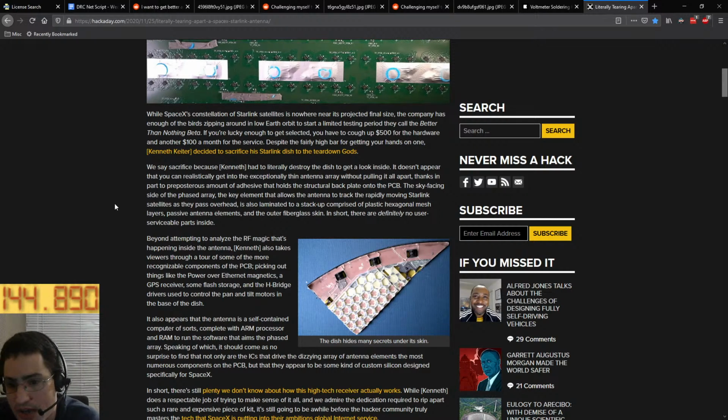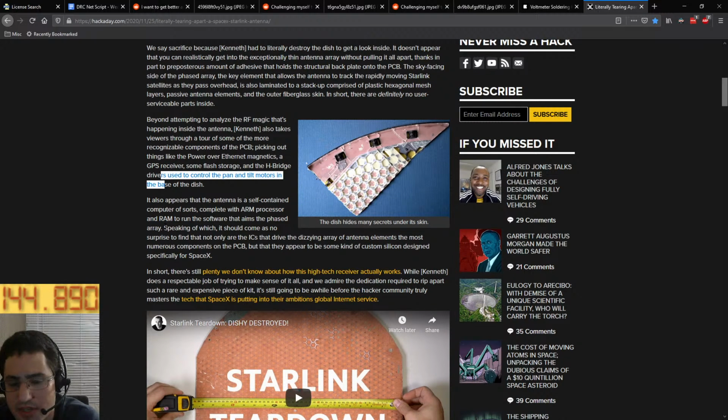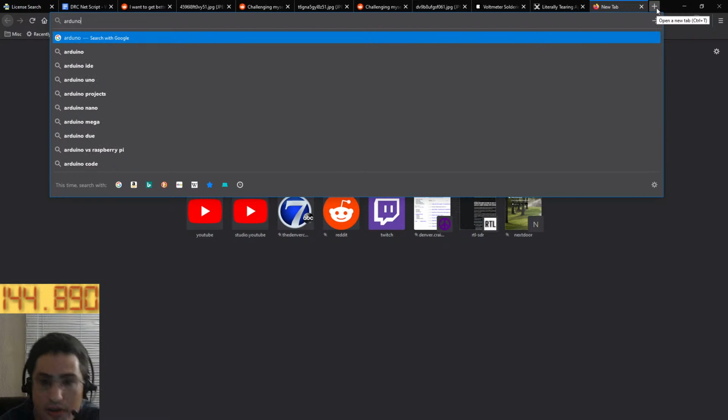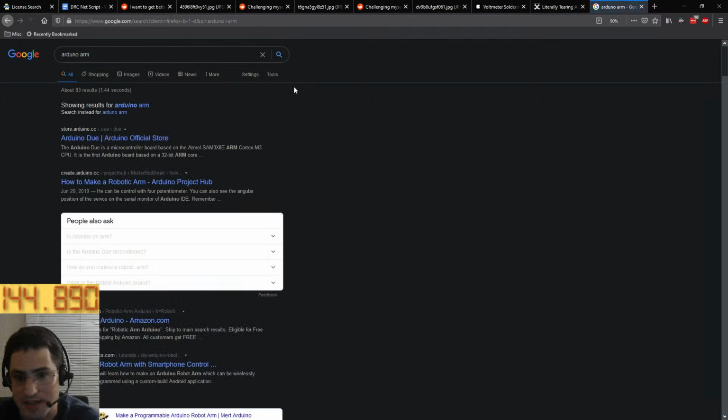But beyond attempting to analyze the RF magic that's happening inside, Kenneth also takes viewers through a tour of some of the more recognizable components of the PCB, picking out things like the power over Ethernet magnetics, a GPS receiver, some flash storage, and H-bridge drivers used to control the pan and tilt motors in the base of the dish. It also appears that the antenna is a self-contained computer of sorts, a complete ARM processor. And again, ARM, we've talked in the past, that is what Arduino is based off of. They are an ARM processor. So if you want to get into any ARM development, that's how you do it.